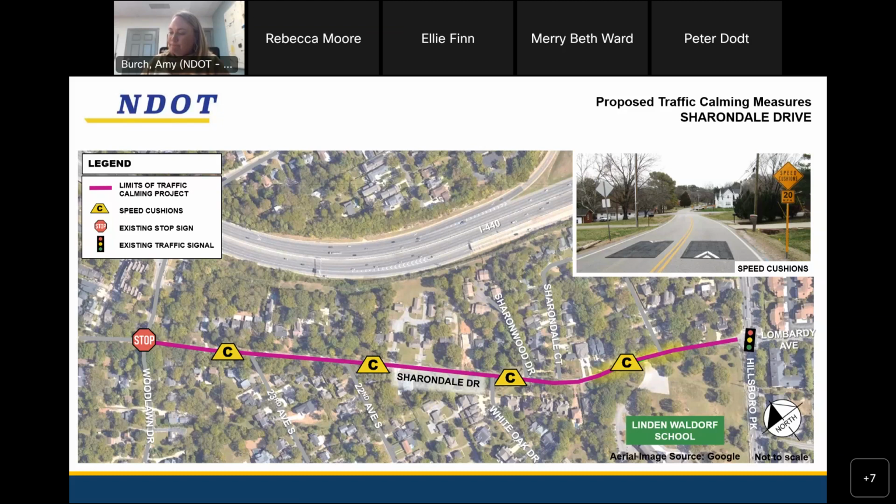Amy, to the point on the crumbling, it's not just the crumbling on the edges. You've got some pretty poorly done patchwork for potholes as well that just keep reopening and reopening. And so again, to Mary Beth's and Peter's point, putting a speed cushion on top of already crumbling infrastructure, I don't know that alone is going to help us.